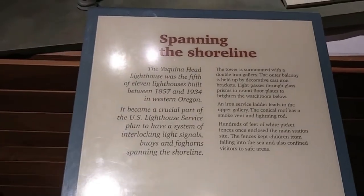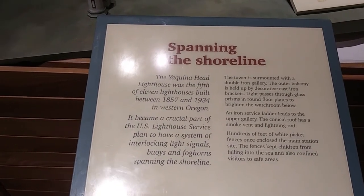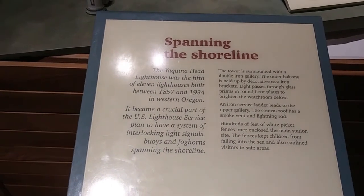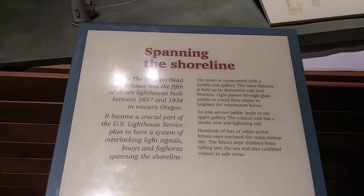Spanning the shoreline, the Yaquina Head Lighthouse was the fifth of 11 lighthouses built between 1857 and 1934 in Oregon. It became a crucial part of the U.S. Lighthouse Service, which planned to have a system of interlocking light signals, buoys, and foghorns spanning the shoreline.